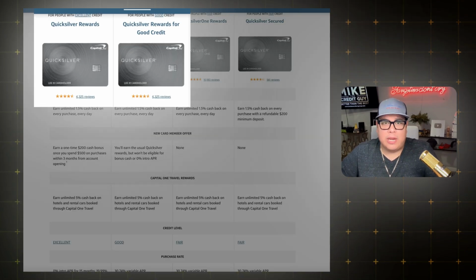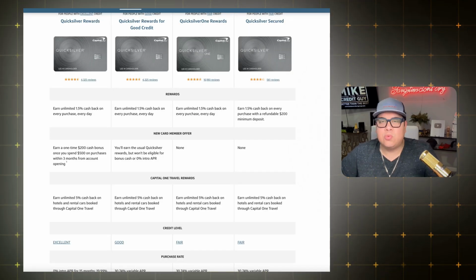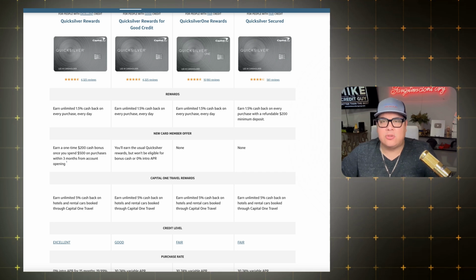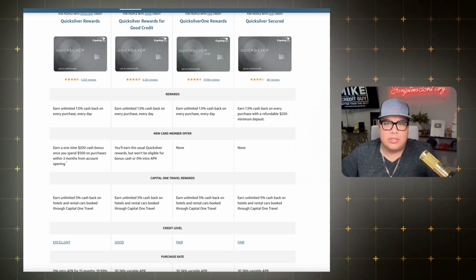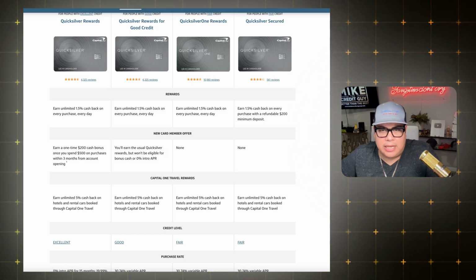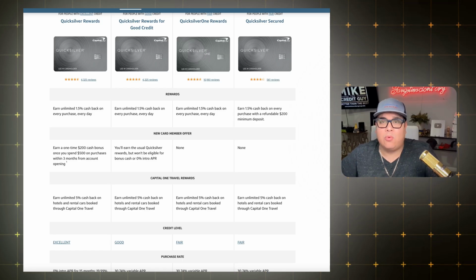And if you have good credit, there's another Quicksilver. And then excellent credit, there's another Quicksilver. Each one of these are built different. Now, the Quicksilver cards are great entry-level cashback reward cards. They don't come with a lot of frills and thrills and a lot of bonus features, but it is a great beginner to entry-level actual cashback credit card. There's nothing wrong with it if you decide you want to go with that.